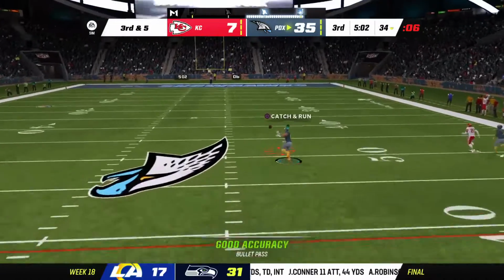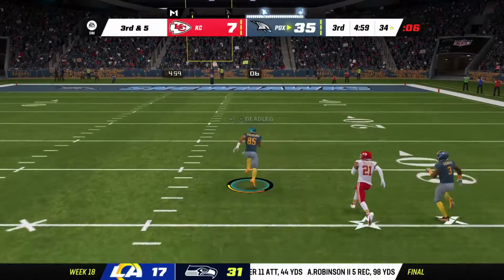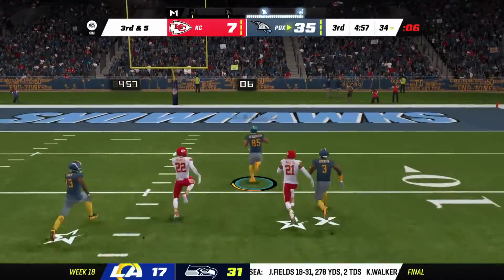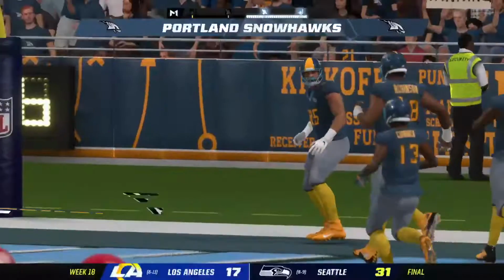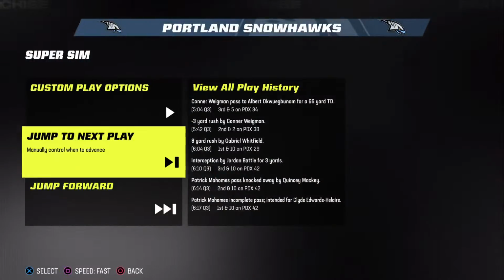From the shotgun. He'll look to throw. He's got his tight end. It's Albert Okuewu now. Touchdown! Albert Okuewu now.